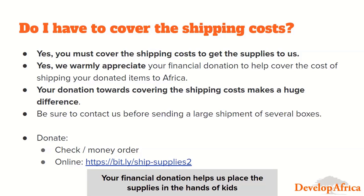So we greatly appreciate, not required, but we greatly appreciate any additional support to help us get to the next step. And here are a couple ways you could donate. You can put a check or money order within your school supply box when you ship it out to us, or you can donate online. If you have any questions, feel free to give us a call or send me an email.